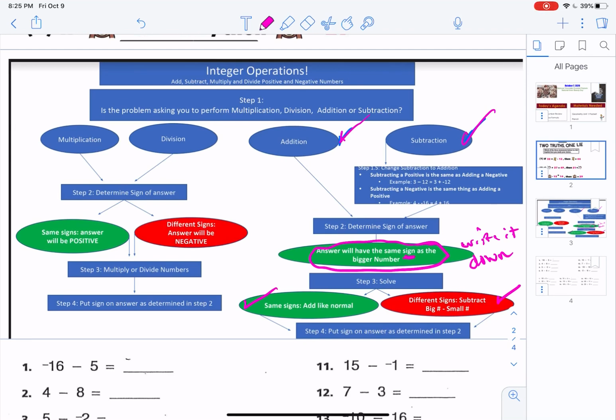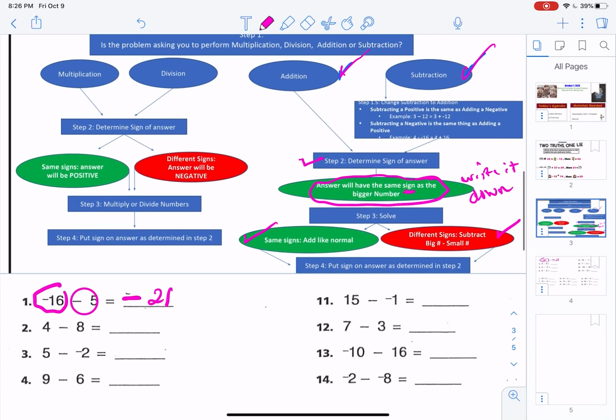Here we go. Negative 16 minus 5. We notice that we have a negative 16 and a negative 5. Determine the sign of your answer. It's going to be negative. The answer will have the same sign as the bigger number, which is negative 16. Same signs, add like normal. Negative 16 minus 5 more is a negative 21. You guys have had me before. Think of it as you borrow $16, you borrow $5 more, right? Your debt is adding up. So you're negative 21.